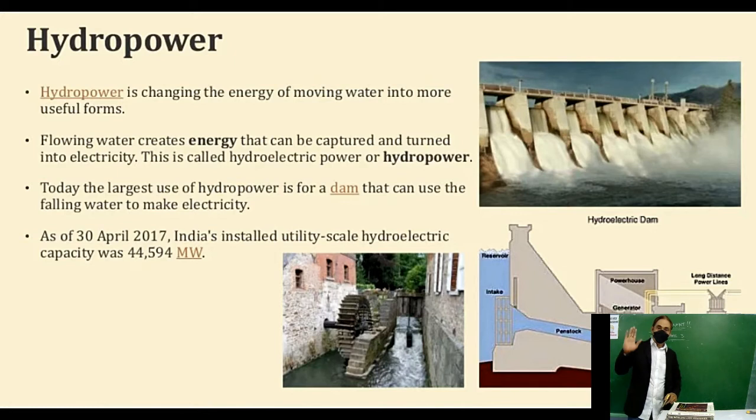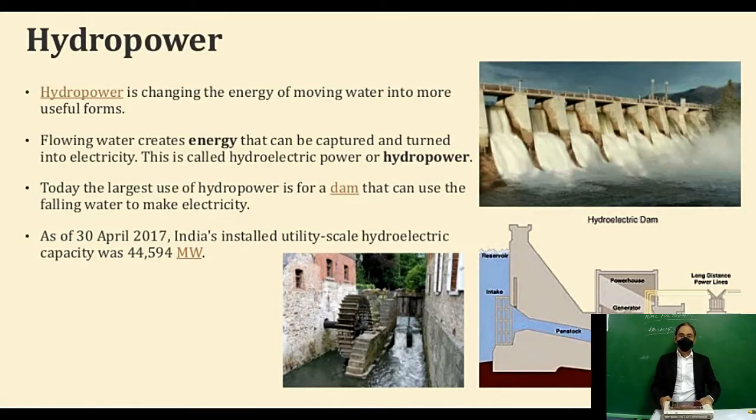Now let's go to the third most used renewable energy. It is hydropower, using water. Hydropower is changing the energy of moving water into more useful forms. Flowing water creates energy that can be captured and turned into electricity. This is called hydroelectric power or hydropower. Today, the largest use of hydropower is for dams that use the falling water to make electricity. As of April 2017, India's installed utility-scale hydroelectric capacity was 44,594 megawatts.